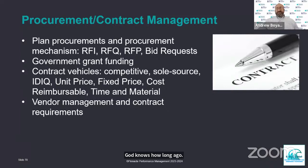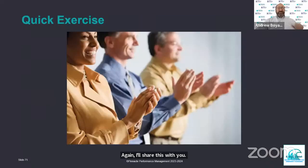Procurement is a necessary evil for all of us to deal with. There's different types of contracts and contract vehicles, vendor management and contract requirements. Again, I'll share this with you. I'm running out of time, so I'm going to move through this because, again, I can read through this or we can go through this at another time.